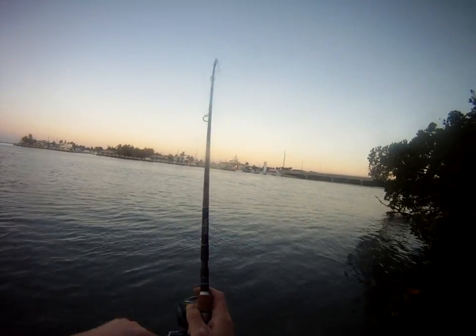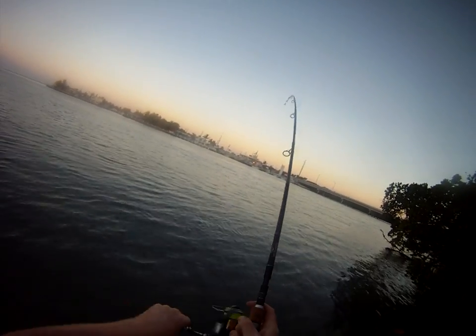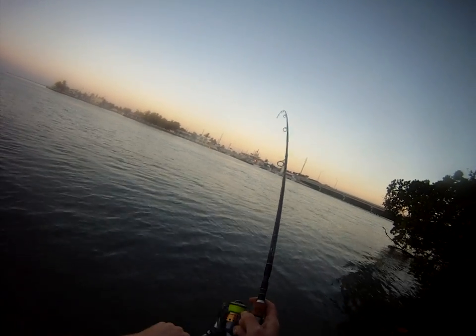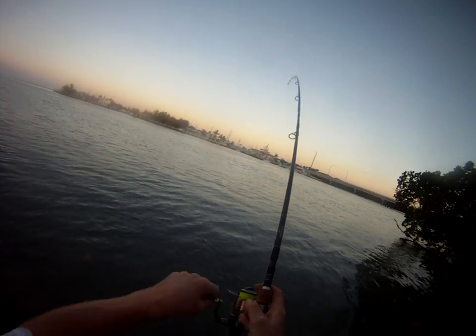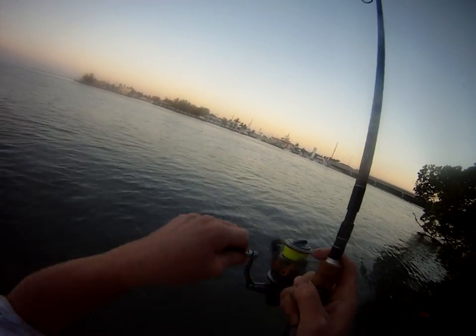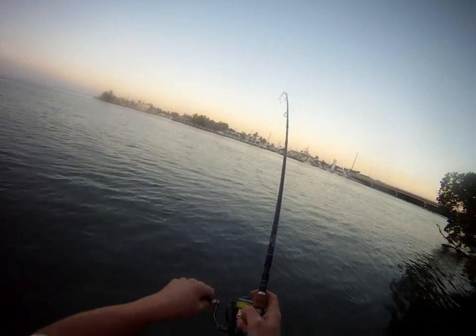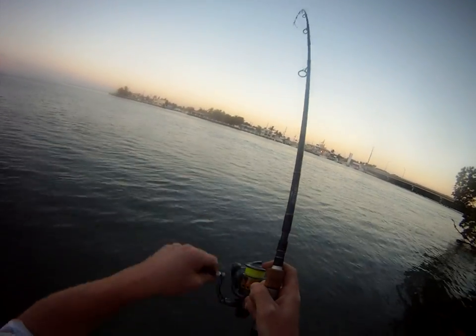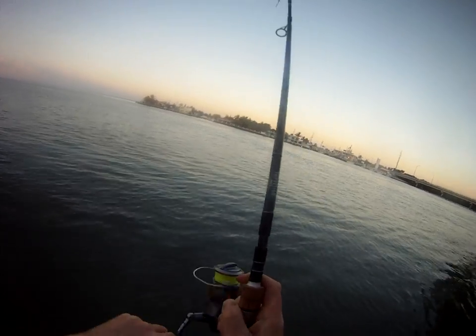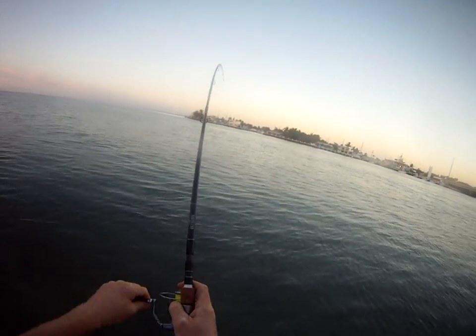Right, I think what I've got to contend with is a rock underneath the edge of the channel here as well. Come on, baby. He's gonna have a look at me, I reckon, and turn and have another run. Alright, he's about 10 yards away. He's swimming past me.